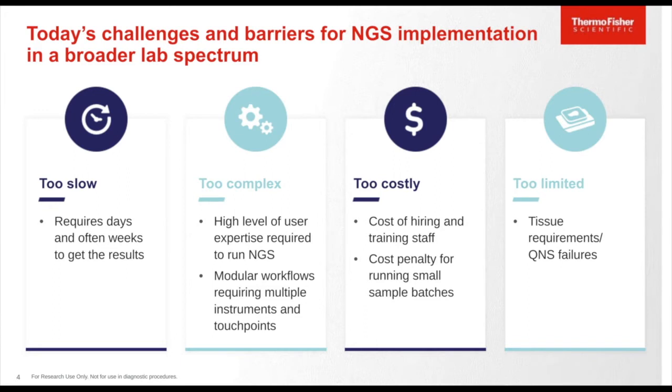The last one mentioned here is that NGS is too limited as a technology because of tissue requirements. If you're running an assay requiring higher inputs of tissue, then you will start seeing a lot of QNS failures.